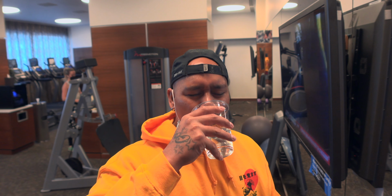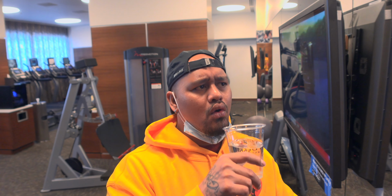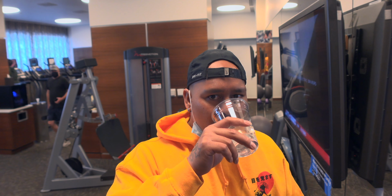This Vdara water though. Once you put in that workout and get the blood flowing and sweat a little bit, that's how you know it feels good. Coffee's kicked in, then drink some water. I can taste the lemon water. All right, let's go do some more workout.